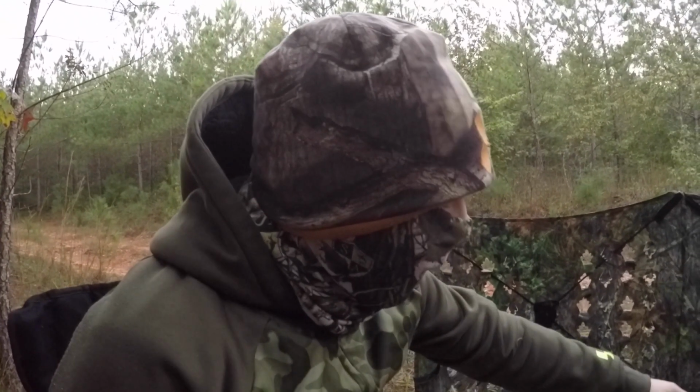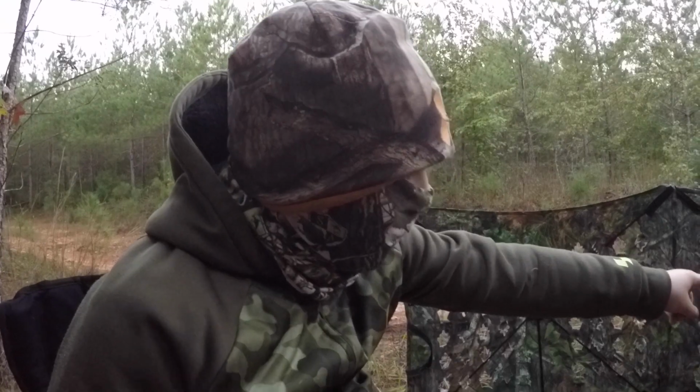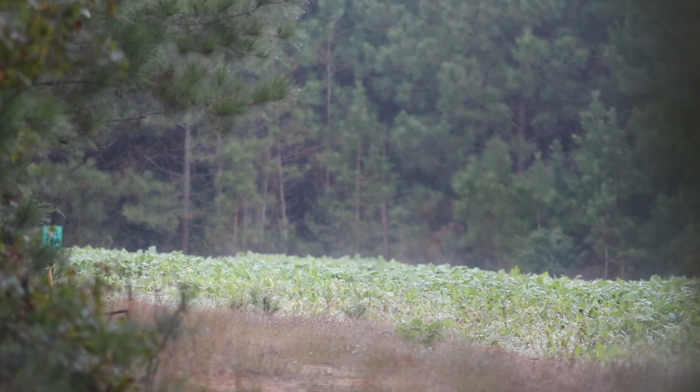Well, we got out in the woods. It was mid-October. It was a damp morning. You'll notice in some of this footage, the lens is kind of foggy. There was a lot of mist and condensation that morning. It wasn't really so much foggy as it was just very misty. There was a lot of water in the air, so the lens had some condensation on it, so I apologize for that in advance. But we got out in the woods.